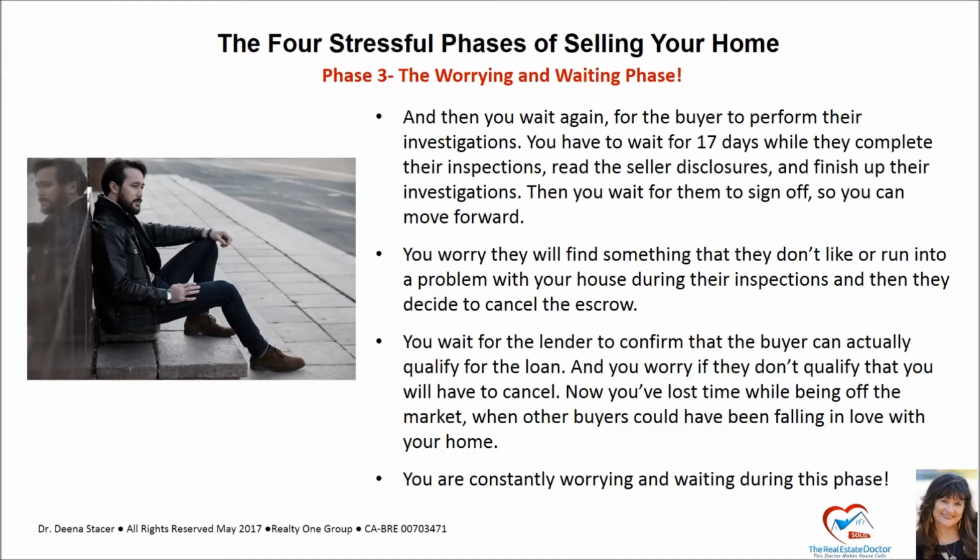You wait for the lender to confirm that the buyer can actually qualify for the loan, and you worry if they don't qualify that you will have to cancel. Now you've lost time while being off the market when other buyers could have been falling in love with your home. You are constantly worrying and waiting during this phase.